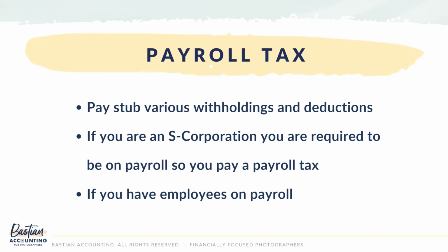But yeah, so payroll tax is what we were just talking about. When you have a paycheck, they will withhold your federal income tax, right? Because we talked about that one first. They will withhold your state income tax. There's no self-employment tax on this because you'd be an S corporation. However, if you have employees, you cannot pay yourself through payroll unless you're an S corporation, but you may have employees as an LLC or any of those other business structures we just mentioned.